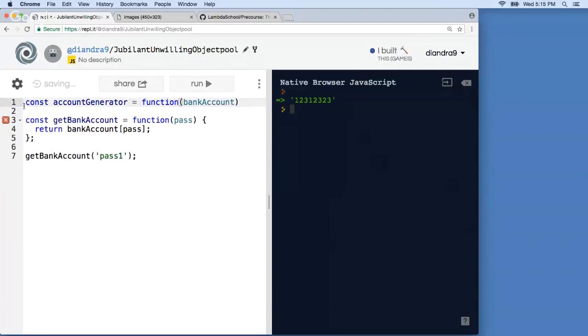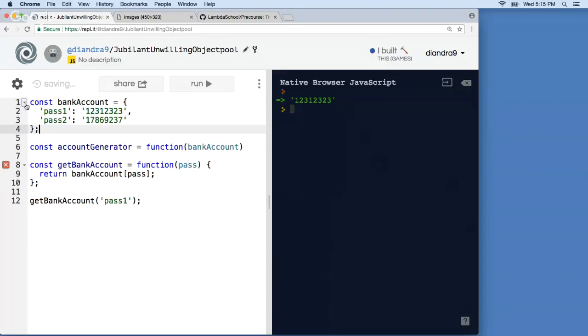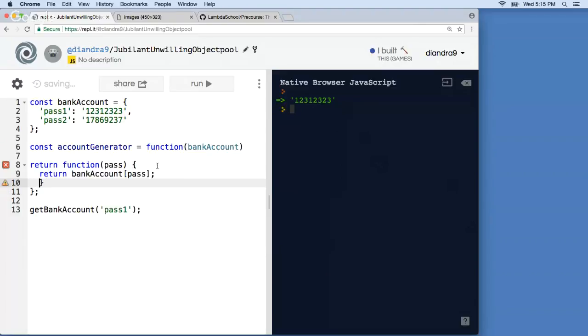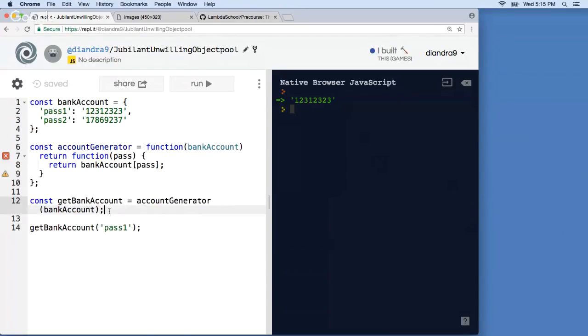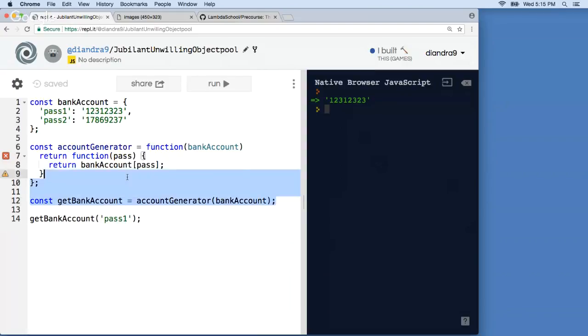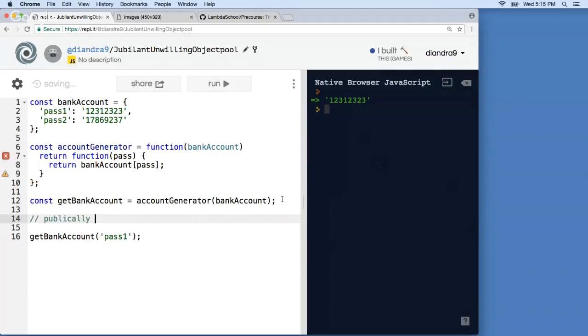Let me switch these around. And then instead of declaring this function, we could return it. So in this way, somewhere behind the scenes, we could use the account generator with our bank account object and save this into a variable called getBankAccount. The reason that this would be useful is that presumably this logic is happening behind the scenes. So then what will be publicly available is just this getBankAccount function.